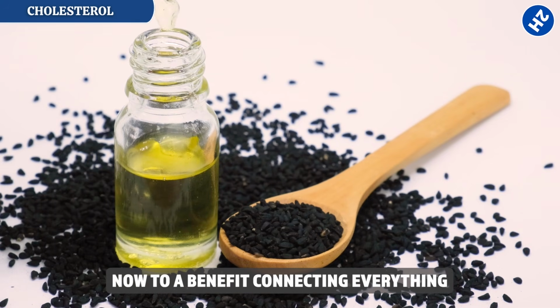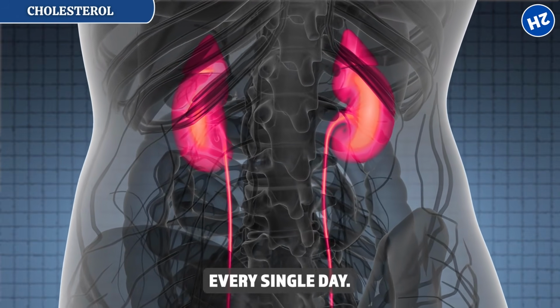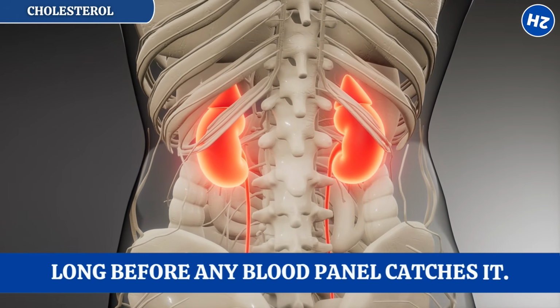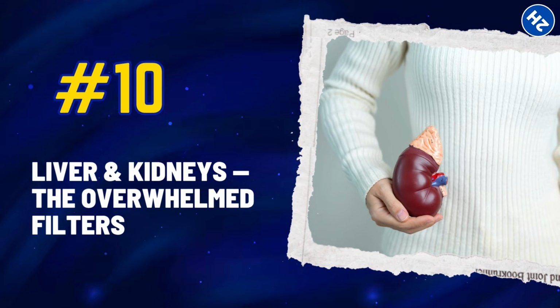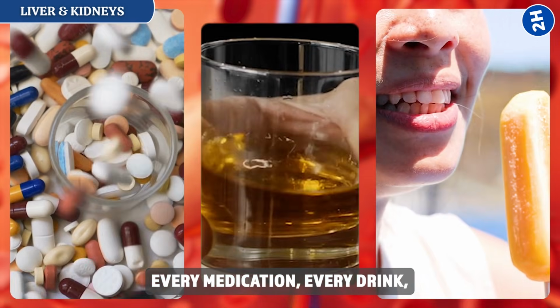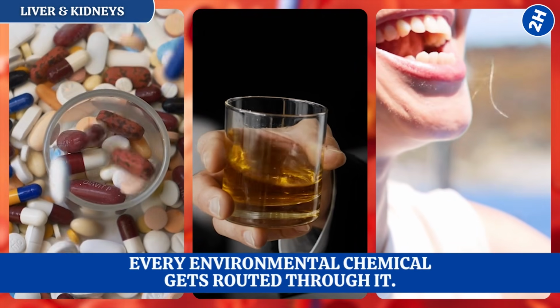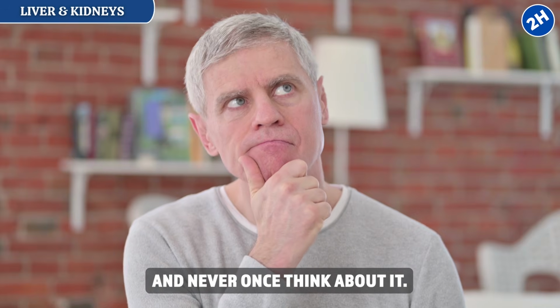Now, to a benefit connecting everything you've heard to a system filtering 200 liters of blood every single day. A system failing quietly, long before any blood panel catches it. Number 10. Liver and kidneys. The overwhelmed filters. Your liver is your body's filter. Every medication, every drink, every food additive, every environmental chemical gets routed through it.